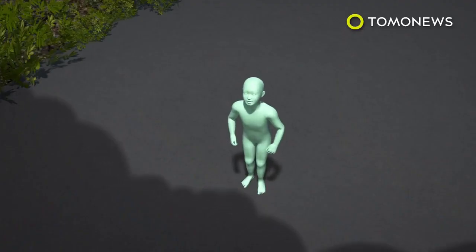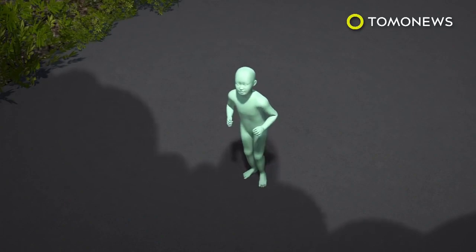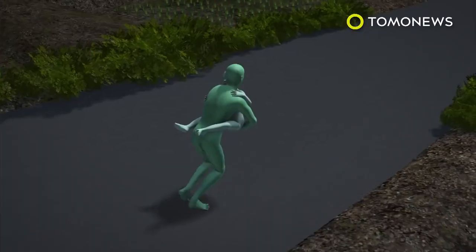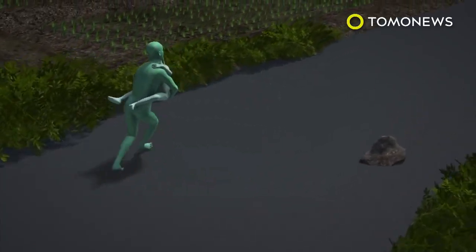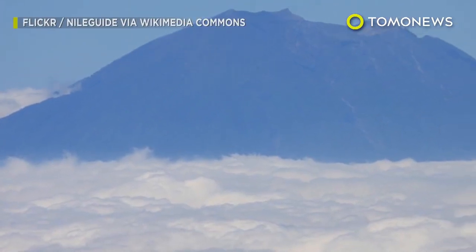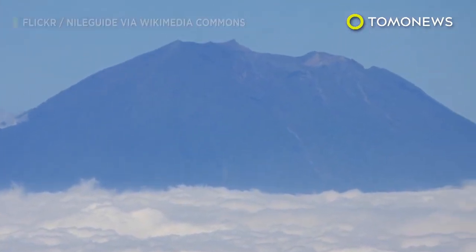The most deadly threat resulting from it would be pyroclastic flows, which is a superheated killer gas that lays waste to everything in its path and can travel up to 450 miles per hour. Check back with TomoNews for more on this developing story in the coming days.